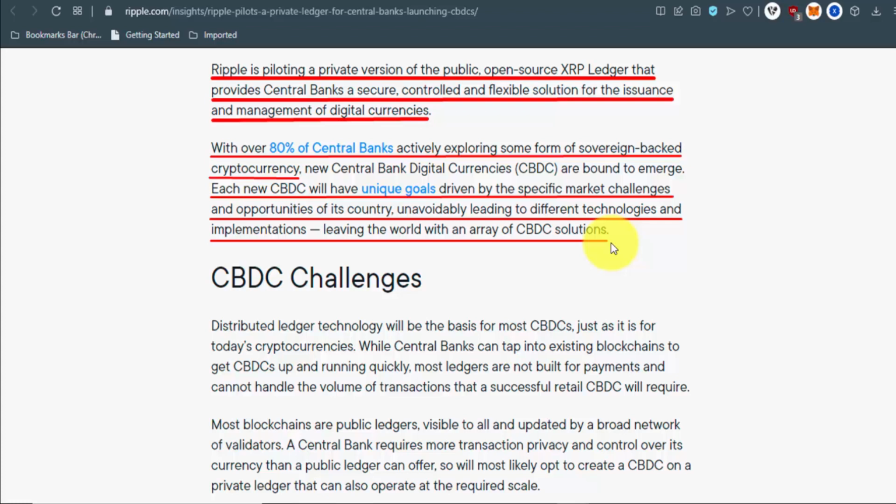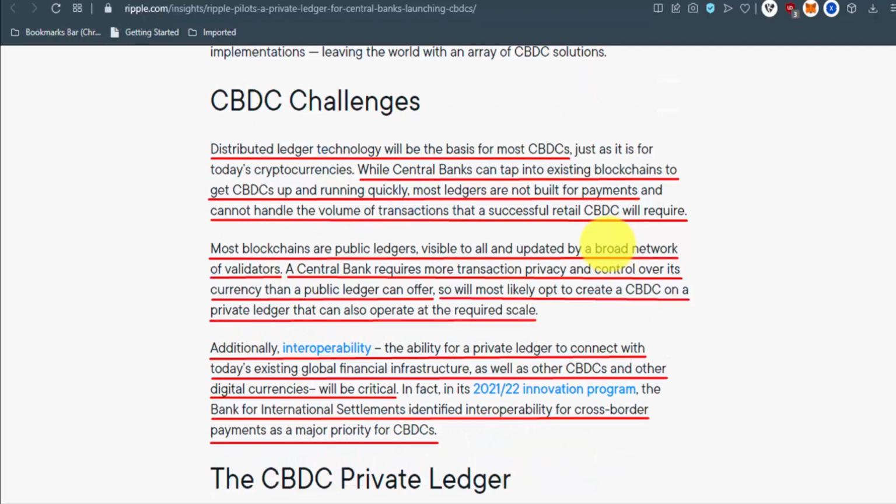What is this going to cause? It's going to cause the world to have different CBDC solutions out there. Now, what's the CBDC challenge? Distributed ledger technology will be the basis for most CBDCs.